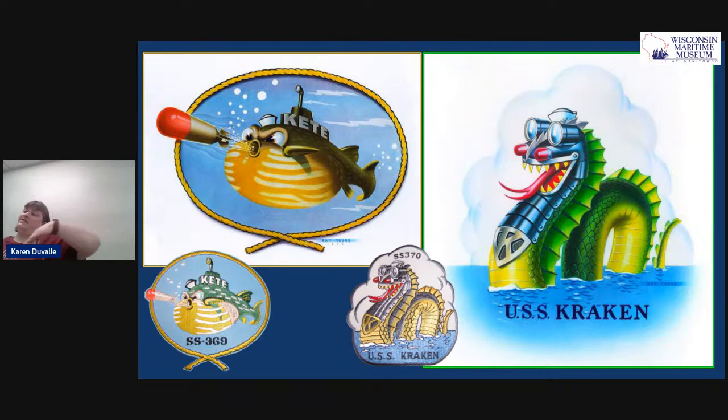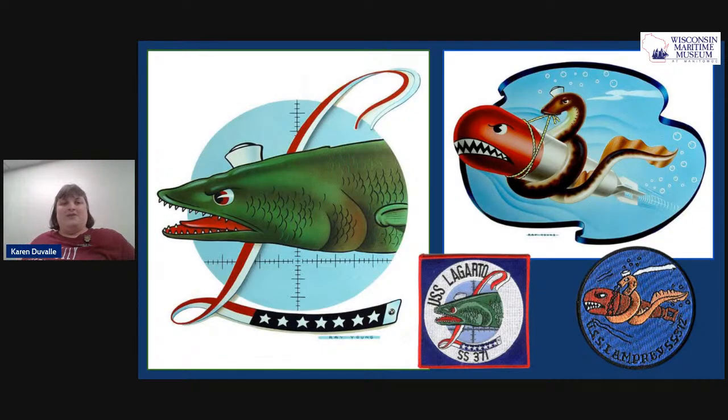Actually, the crew of Kraken loved the design so much that they painted it on their sail, which is basically a no-no. The Navy hated that because you're not supposed to be able to identify subs, or the enemy's not supposed to be able to identify you. But, you know, they said, forget it, we're painting it. We got Lagarto and Lamprey.